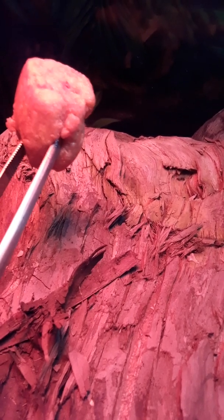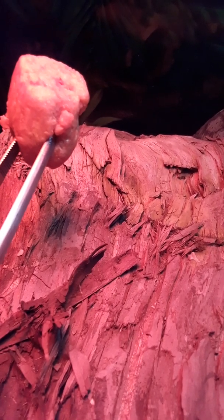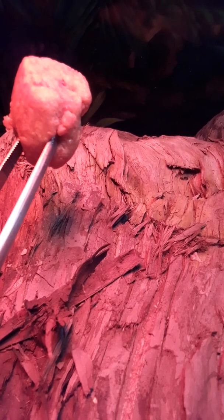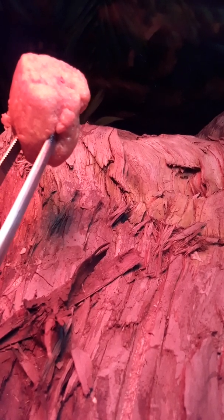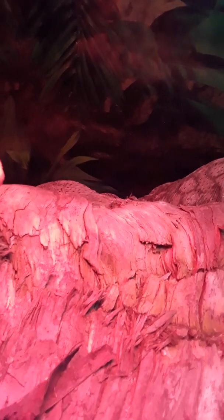I figure worst case scenario, hopefully it'll live at least a year or two with me, and it'll have 2 summers in Florida where it can walk outside and enjoy some natural UVB rays and some nice soft grass. So hopefully I'll be able to take it out and do all that stuff.